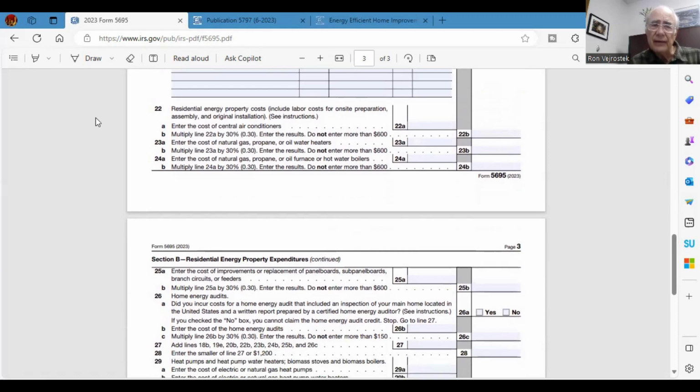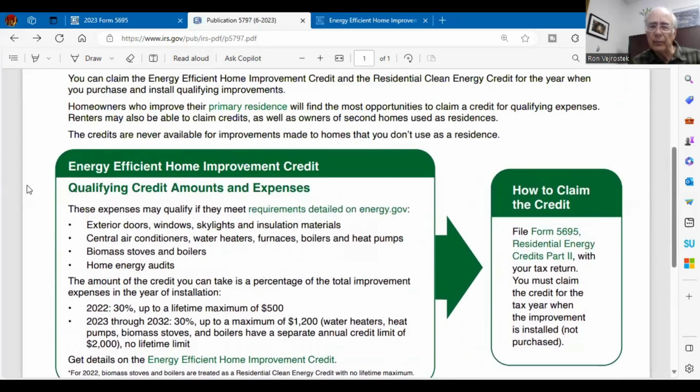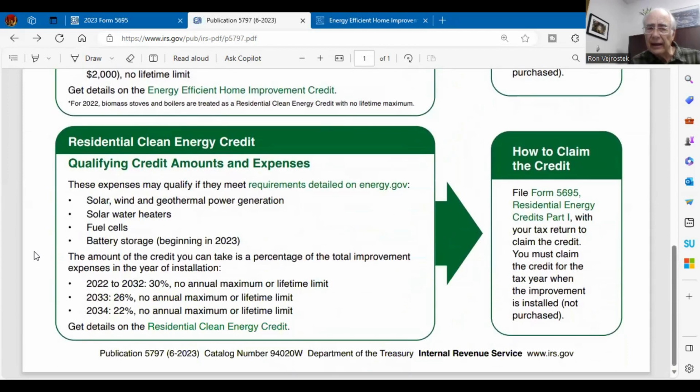So as you can see from publication 5797 here, and I blew this up so it's easier for you guys to see, it talks about who can claim the credits, and then again, what qualifies for a credit and how much the credits are. And then it still talks about your solar, wind, geothermal, and all of those. As you can see, after 2032, the amount of credit for solar is going to go down.